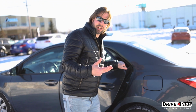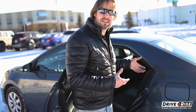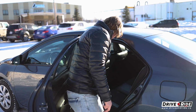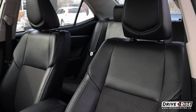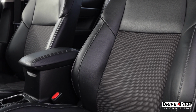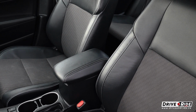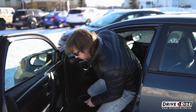One of the first things you're going to notice on the Sport model is that it's going to have an upgraded cloth inside, as well as leather wrapped around all the seats. That leather accenting and the upgraded cloth interior really up the feel, I guess, of the quality in this vehicle. And of course, that holds true to the front as well. You've got a real nice leather-wrapped center console, which is going to give it a bit more of an elegant or classy look, if you would.